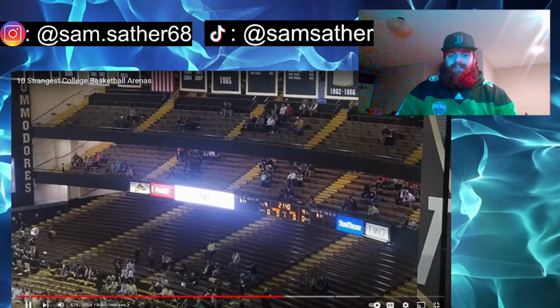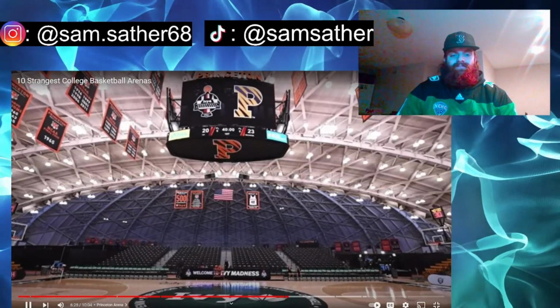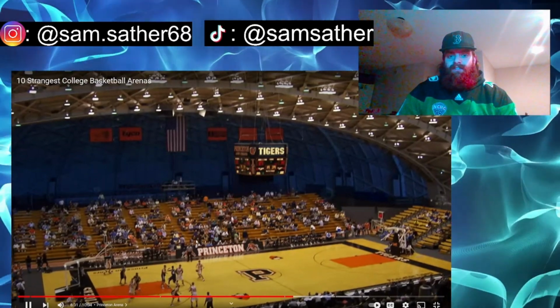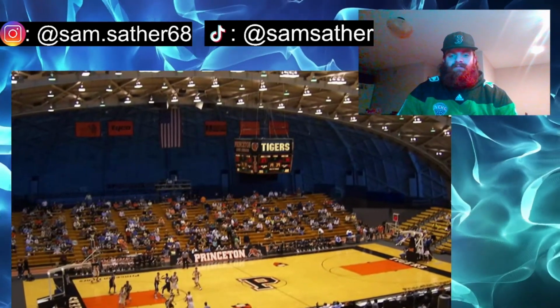This next one is Princeton's Arena. That was originally the first one on the list, and I love this strange arena that was like an indoor track. But you can see what it looks like now. Like, look at the roof design to that. And they put up a bunch of extra seating on the one side. That's a weird lighting scheme right there. This is really weird. That would almost distract you.